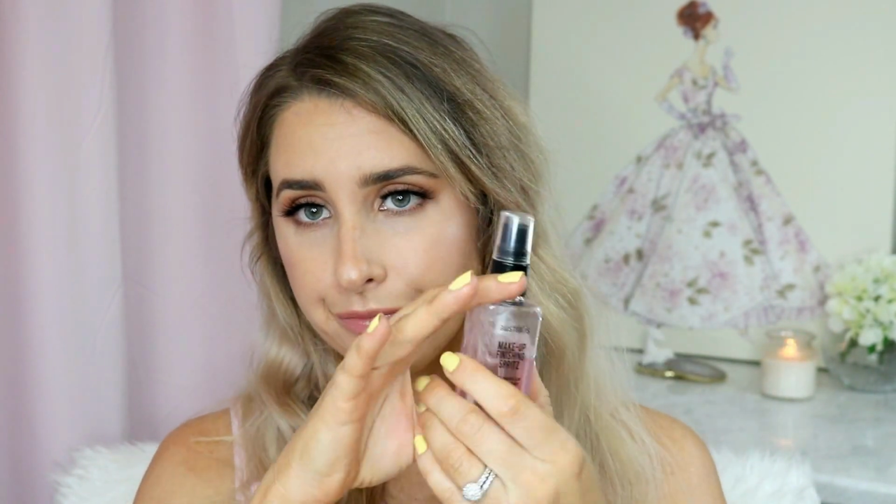A lot of the times some of the setting sprays tend to cause my eyes to sting and water. This one doesn't. It doesn't feel like I have anything on my skin at all. It just makes it all sit so beautifully all day long. So I highly recommend this one by Australis. I was actually surprised at how good it was, especially because it's not a matte formula.